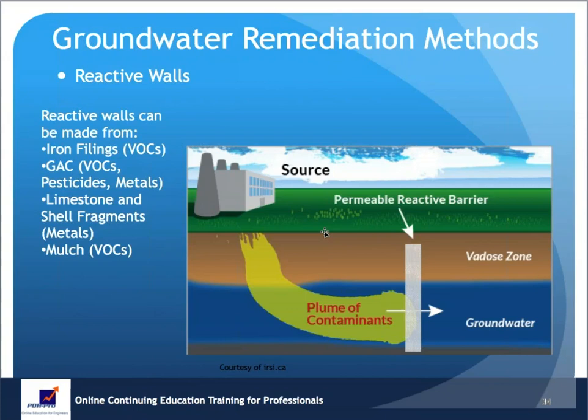In this case, iron filings were used. And iron filings will tend to absorb and filter out volatile organics. You can also use granular activated carbon. This works well with VOCs, with pesticides, and with metals. If you're dealing purely with metals, in other cases, they've used limestone and shell fragments. The calcium carbonate will, the calcium will be pulled up, the metal will be pulled in, or mulch. Mulch works well because the organics in the mulch will tend to draw VOCs and also metals out of the groundwater.